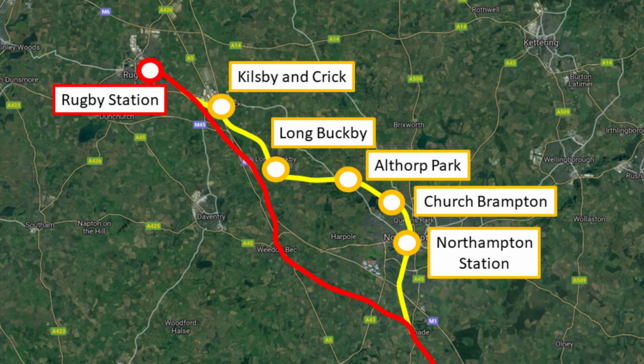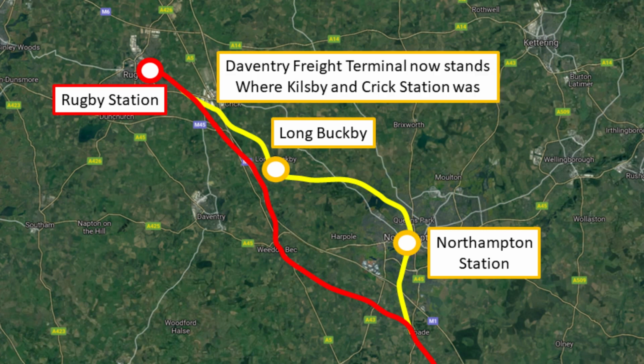Then 32 years later, a new station called Church Brampton opened, but Church Brampton was also the first station to close on the loop, in 1931. Kilsby and Crick and Althorp Park closed in 1960, which left Long Buckby and Northampton as the only stations on the loop. Now let's get back on track and start the journey to Northampton.